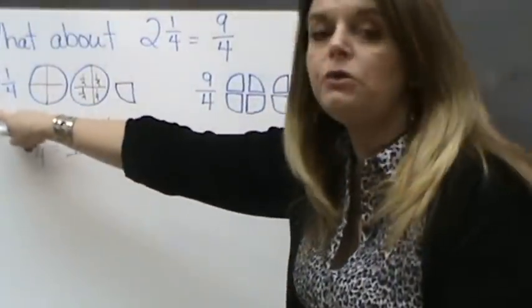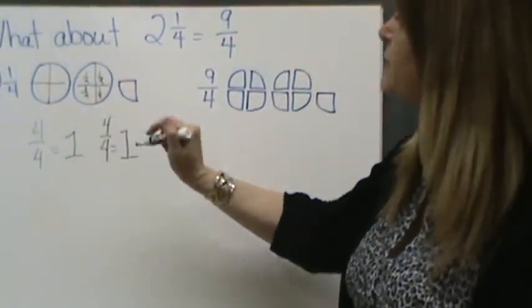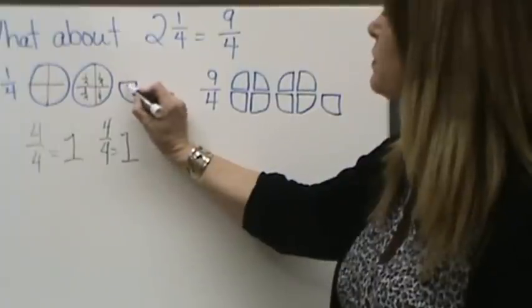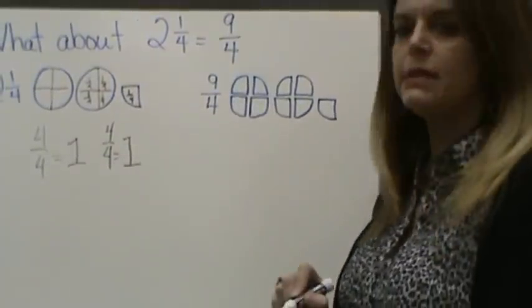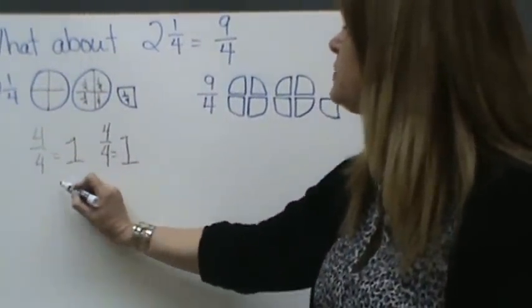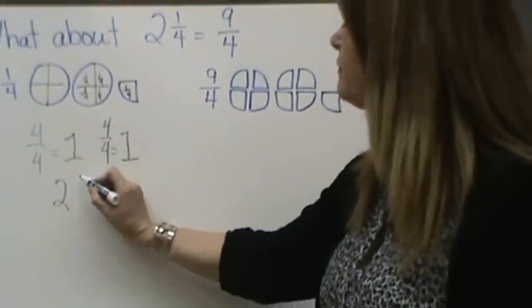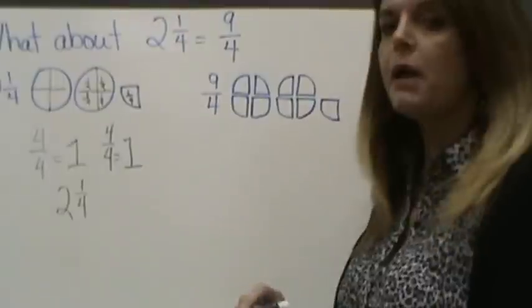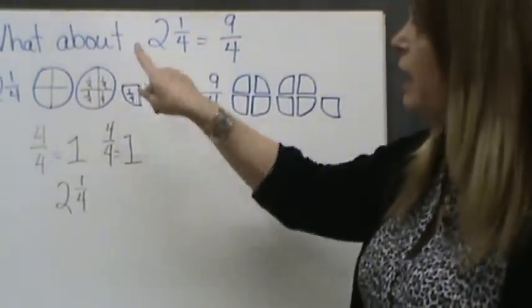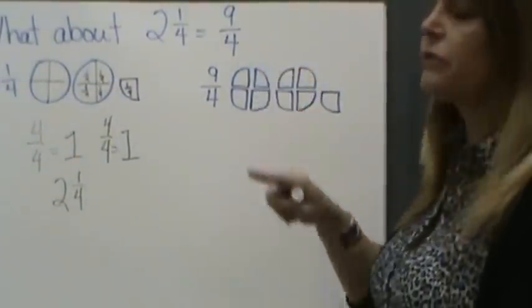Well, that takes care of my whole number 2. And then I have just this piece left, and it's just this corner of the circle. So we know that that's 1/4 also. So here we have the 1 + 1 = 2, and this 1/4 that's left over. So there's my mixed number, 2 and 1/4. Well, how can it be 9/4?